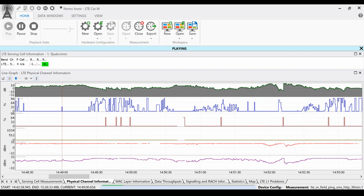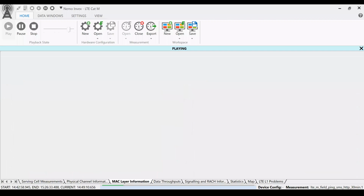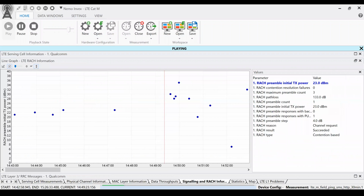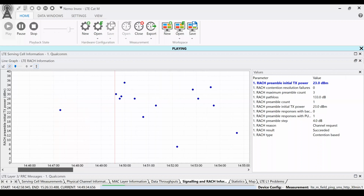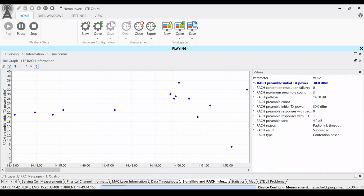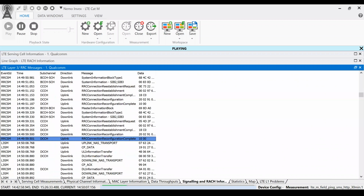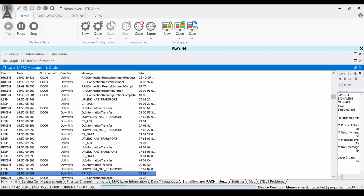In addition, we're also capturing the timing advance, TX power, etc., MAC layer information, data throughputs, as well as signaling and the report. And here we could see the report that is available through Nemo Outdoor. In addition to that, we're also capturing the layer 3 information in real time as well as decoding it through the tool.